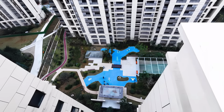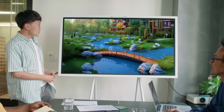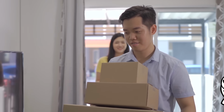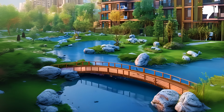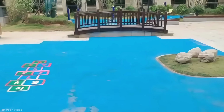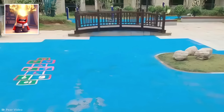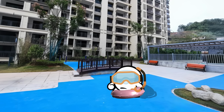But something not too dissimilar happened in Changsha, China. Property developers listed ads for an apartment complex with a beautiful man-made lake as a centerpiece. However, upon moving into these apartments, the residents were rather disappointed. It turns out the lake was a total lie made up by the developers to trick people. Instead, they'd added this blue plastic shape to the floor, which looks nothing like water, even if you squint. Those sneaks. If that were my place, I'd be asking for my money back. Huh, and I just bought new swimmies.